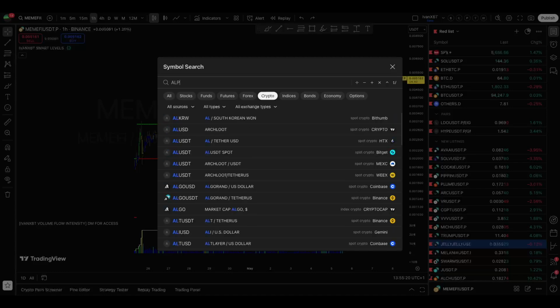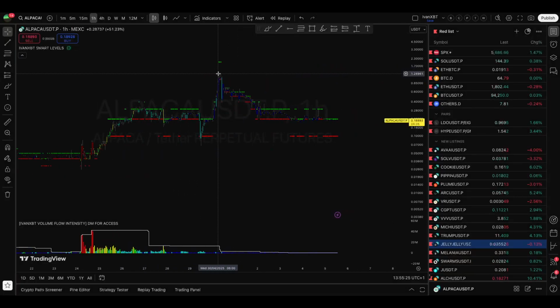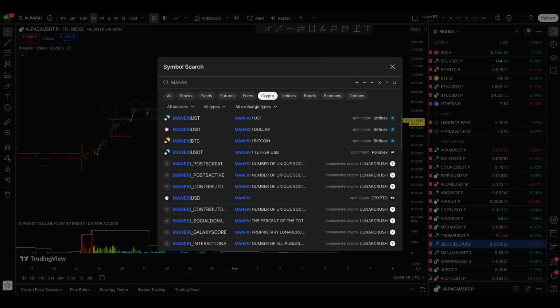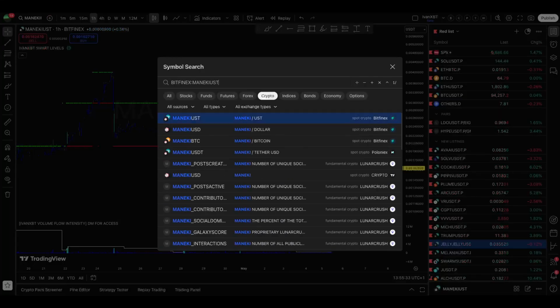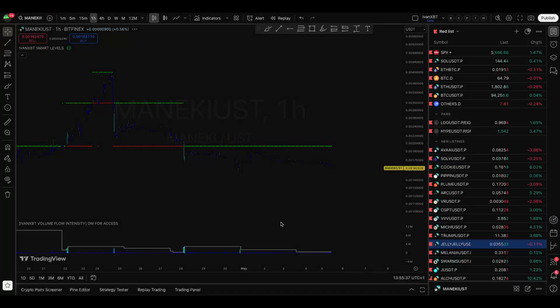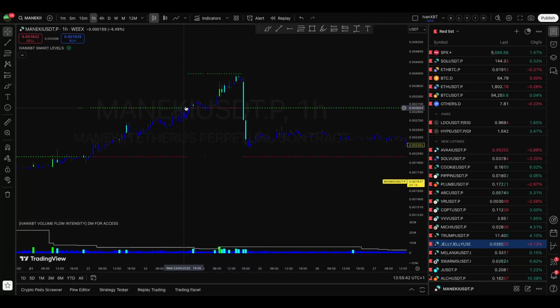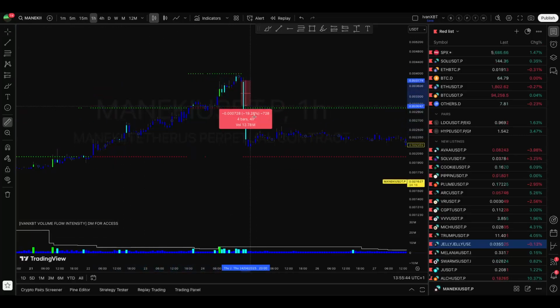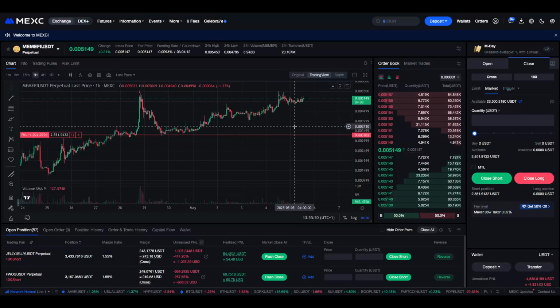Reminds me of, is it Alpaca, or what coin is it? There's so many scam coins. It's hard to actually remember. Is it MEXC? Yeah, I think it's MEXC. Has it been delisted from everything? Yeah. It reminds me a little bit of MEXC, and then it just dumped 40%. It feels like that's what we're dealing with.